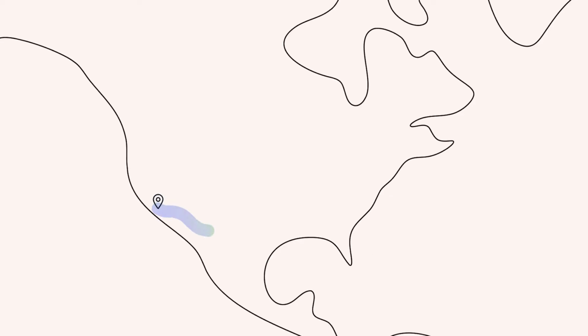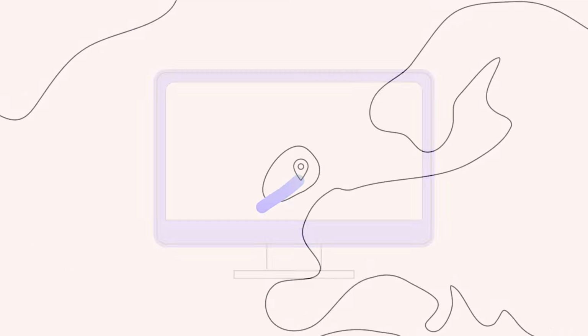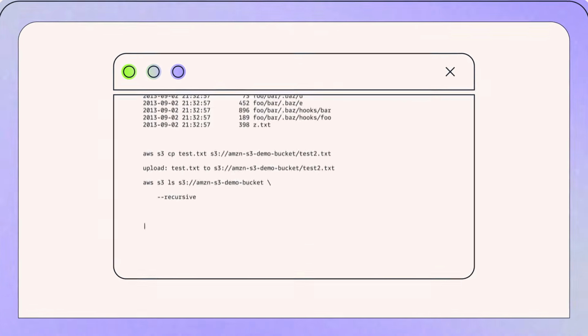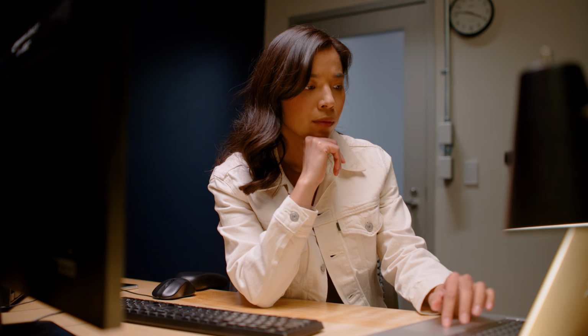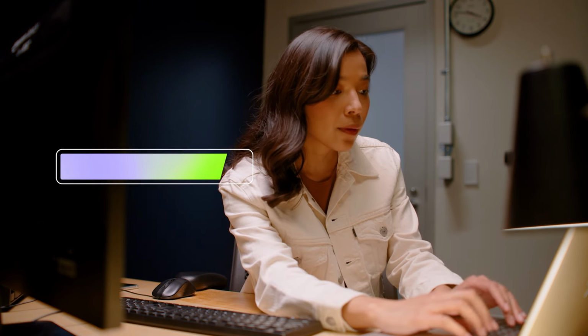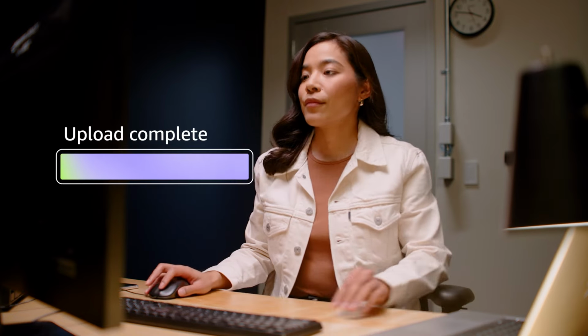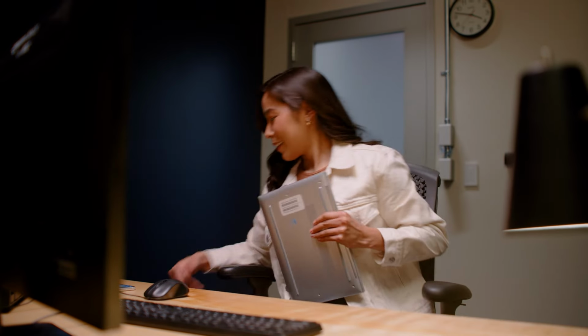You can use any process you choose to upload your data to your AWS endpoints. We recommend using the AWS command line interface for performance and ease of use. As your upload progresses, you can utilize the suite to get some work done, or you can even leave and return later. Once your upload is complete, don't forget your belongings on the way out.